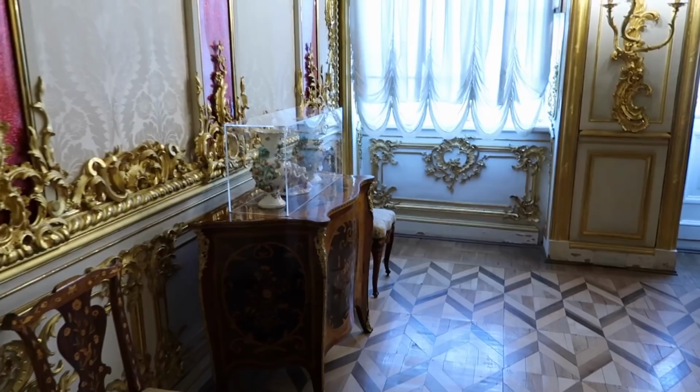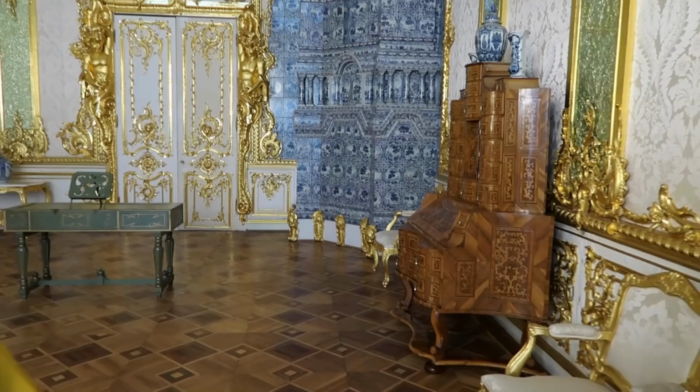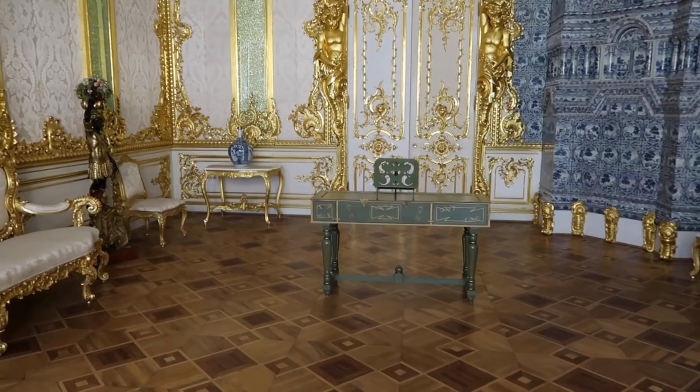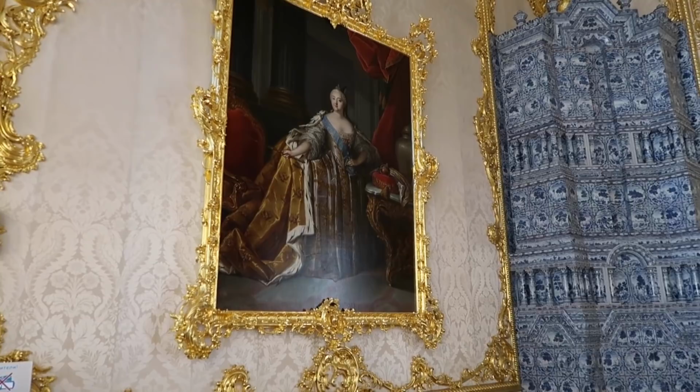Games room. Piano used for classical music in an evening. Self-playing. So I think this is a portrait of Catherine the Great. And I'm a bit confused with my Catherines. I think that's the second Catherine.